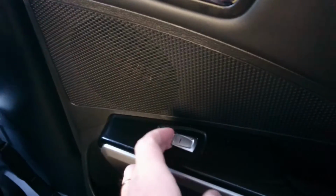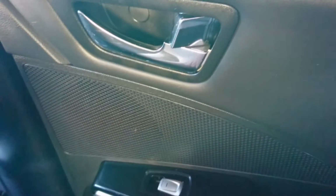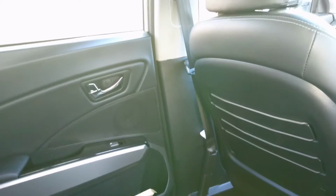Quality in here is okay. I think these switches are a bit cheap. The front ones are even worse, actually, really, because there are more of them. But you get this enormous amount of storage. If you're just very careful, open this door, make sure no one's coming, you can see it's a huge, huge door bin. It's massive. And of course, you can fold the seats. They did leave a step in the floor, as I mentioned, but that's okay.